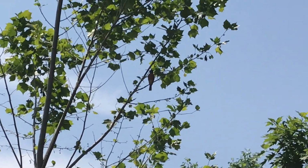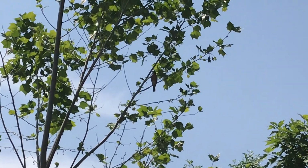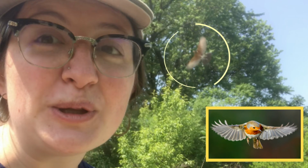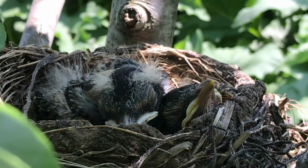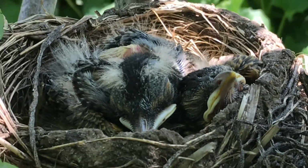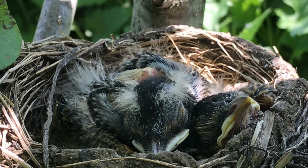Can you see the mama bird chirping in the tree? And now, whenever I walk too close to the nest, did you see that? The bird flew over, saying, "Get away! Get away from my babies!" This is what happened in slow motion. The bird swooped over, and you can tell it was that bright orange robin we heard before. Oh, look at our little baby robins getting their beauty sleep. Let's say goodbye to them as we continue our tour for signs of spring.